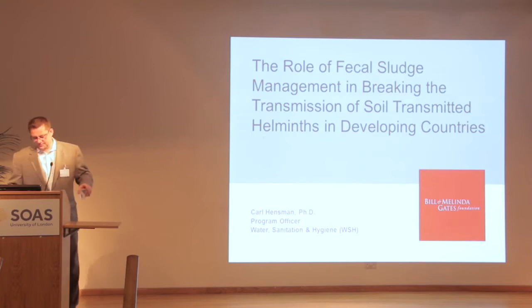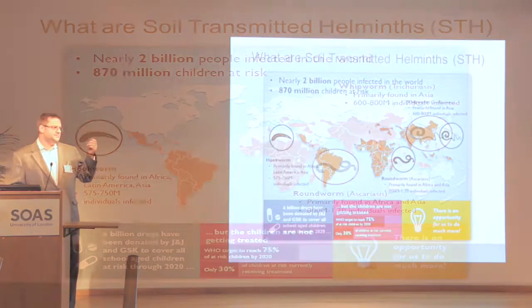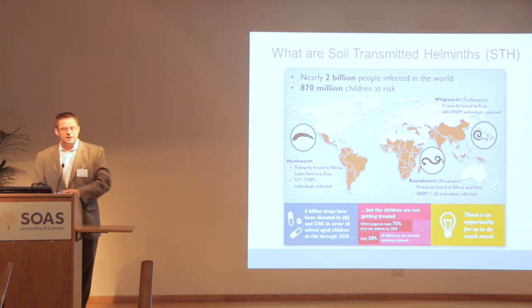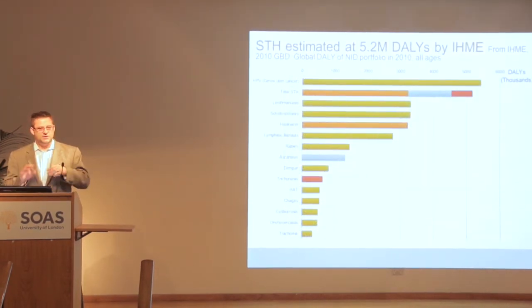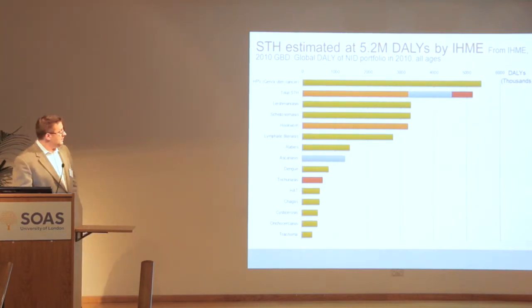So I'm looking at the foundation. We're looking at fecal sludge management, and we're looking at infectious diseases. We've put together a working group specifically based on STHs. The good thing about a conference like this, I can skip through a bunch of these slides, because most of the folks know about it. And I'm sure the presentations will be shared for those people that don't. And as I was listening to all the other speakers, I was rapidly adding more slides to the presentation, so I've got to make that up.